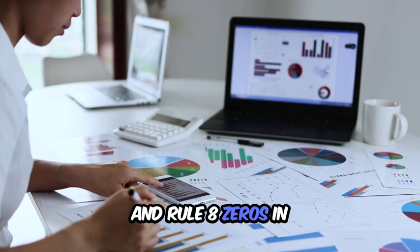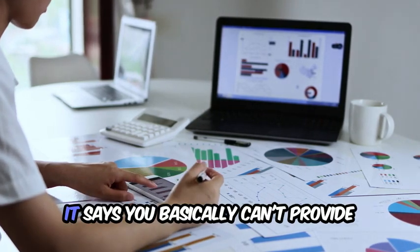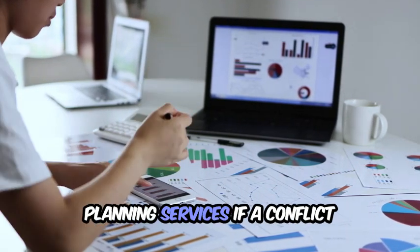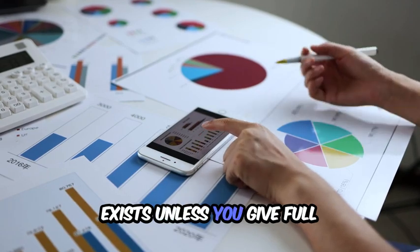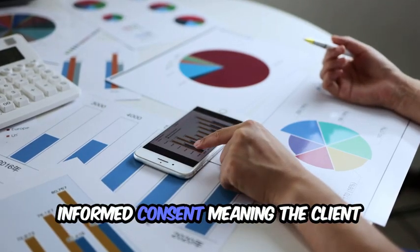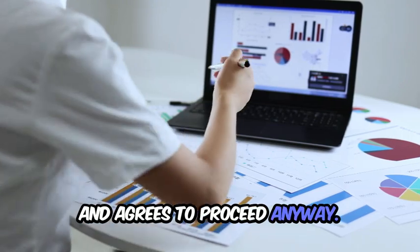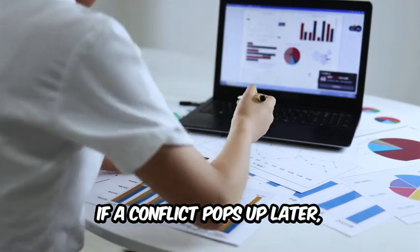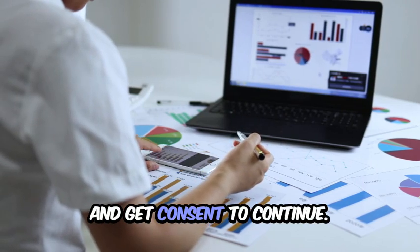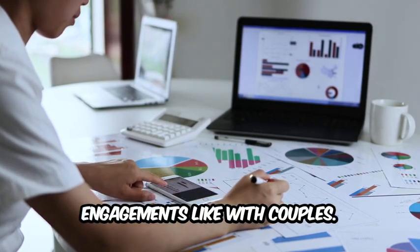And Rule 8 zeroes in on conflicts specifically for financial planning services. Yeah, it says you basically can't provide planning services if a conflict exists unless you give full written disclosure and the client gives informed written consent. Informed consent. Meaning the client truly understands the conflict and agrees to proceed anyway. If a conflict pops up later, you have to stop, disclose, and get consent to continue. It also mentions dealing with conflicts in joint engagements, like with couples.